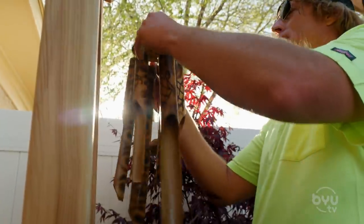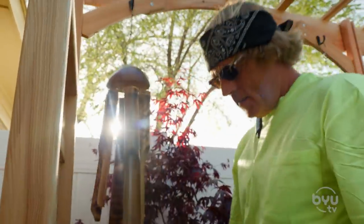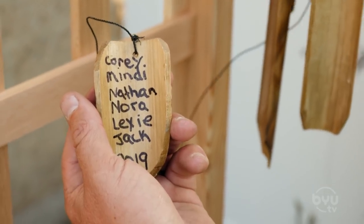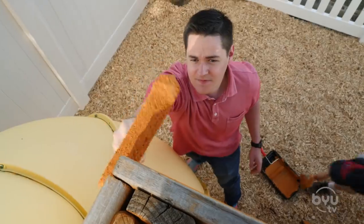My wife saw these wind chimes, and they've got turtles on them. Turtle stands for perseverance and protection. So we wanna hang these up back in the little reflection area. It's got their names, the whole family's names right there. Just a few finishing touches for the backyard.